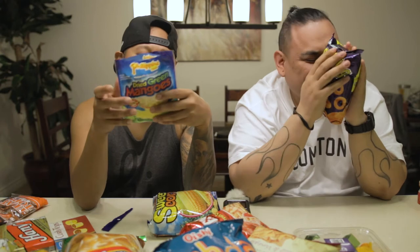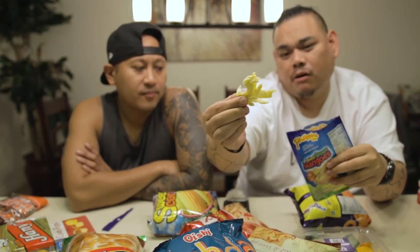Dried green mangoes. All right, so it says tear here, so it should be pretty simple. And this was made in the Philippines. It says Philippine brand. It's a great source of fiber. These are good. Dehydrated green mango.